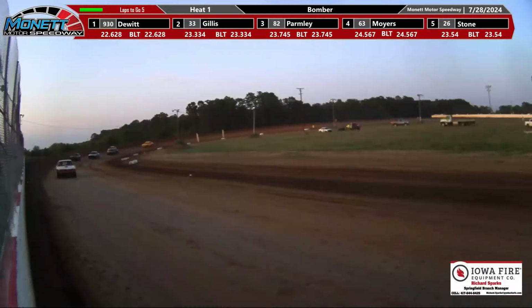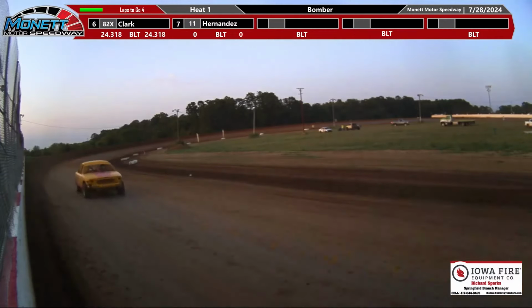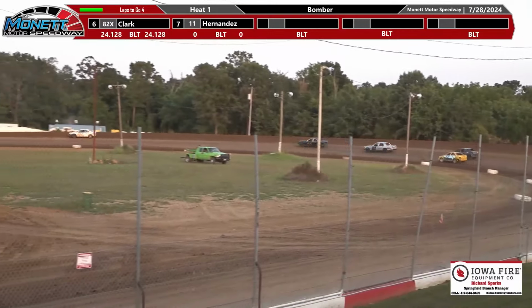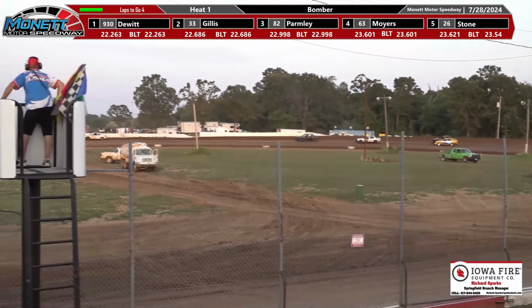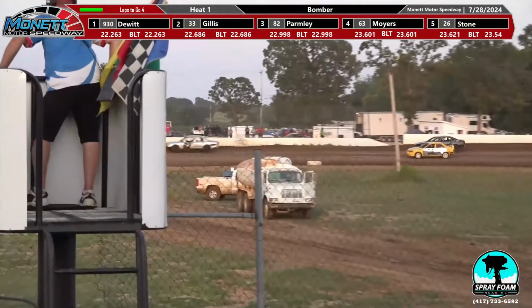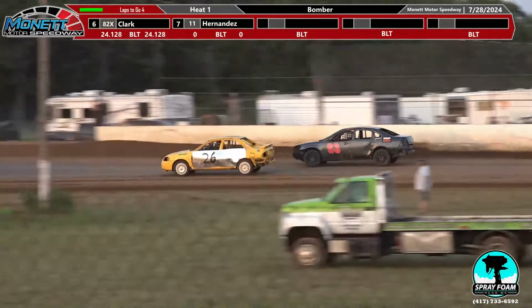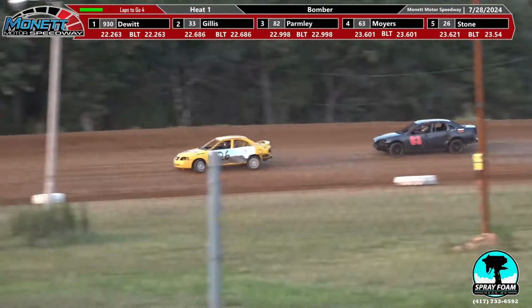26 of Tyler Stone looking to go to the top side. 26 trying to get around that 63 machine of Moyers. They're side by side, bumping and banging, coming off of turn number two. Stone on the bottom side, Moyers on the top side. Be careful with that car, it is for sale.